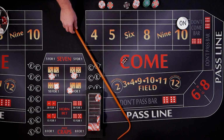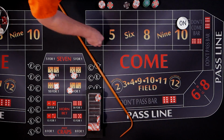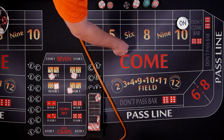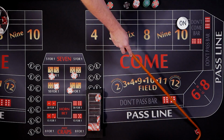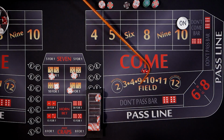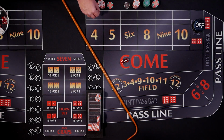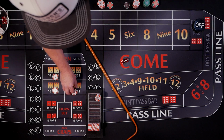All right, 9, 11, and 12 boxcars, 9 again, and a 5, just trying to rush through these, and snake eyes, and 7 out. So we're going to lose all our bets there. We did get 1 hit. Let's just keep going through the rest of our $40 bankroll and see how we do.